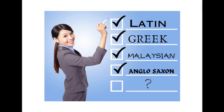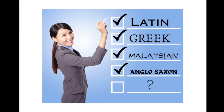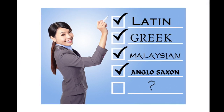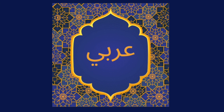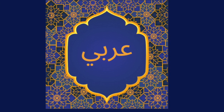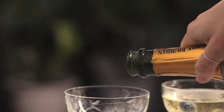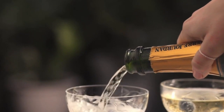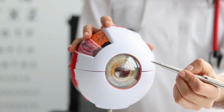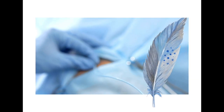Lest you think mastering Latin and Greek is sufficient to make you fluent in medical terminology, several other languages have contributed vocabulary over the centuries as well, most notably Arabic. Generally speaking, words of Arabic origin are used for common medical nouns. Excuse my pronunciation if I get this wrong. Drug was deriac, alcohol, algol, meaning mind suppressor. Cornea was carinea, and catheter, cathater, or feather's quill.